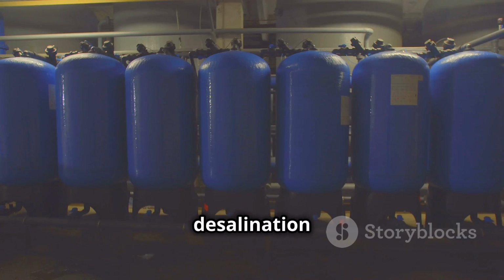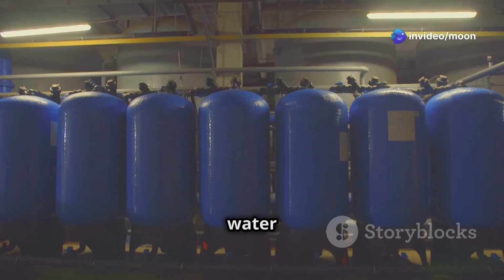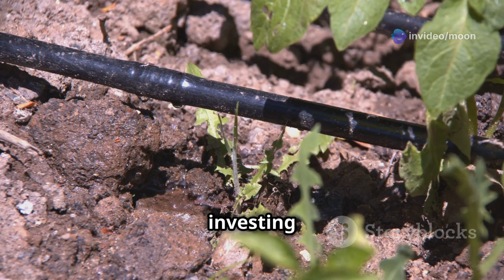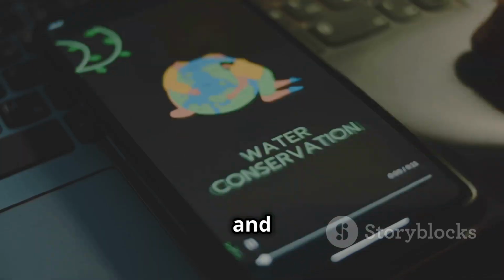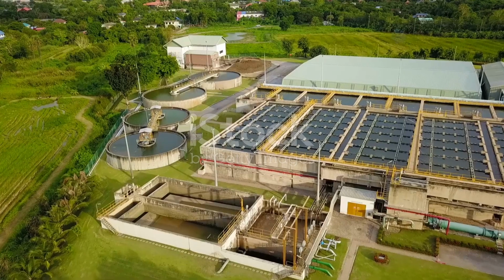Rather than viewing desalination as a standalone solution, it should be part of a holistic approach to water management. This includes implementing water conservation measures, investing in water-efficient technologies, and promoting responsible water use practices across all sectors.